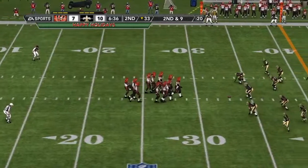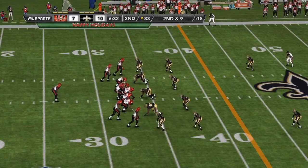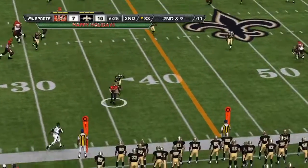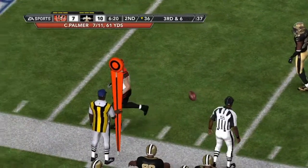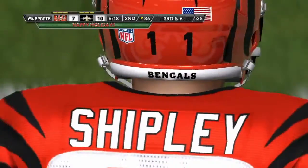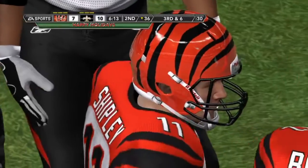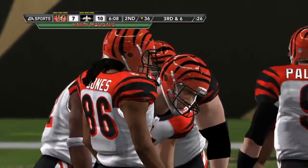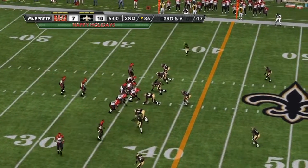From their own 33-yard line. Dumps it out right. The Bengals seem to be very content throwing these short little dinky passes. Some offenses just nickel and dime you all the way up and down the field, which I suppose at least eats up the clock. Now they'll face a 3rd and 6 situation. Ball on their own 36.